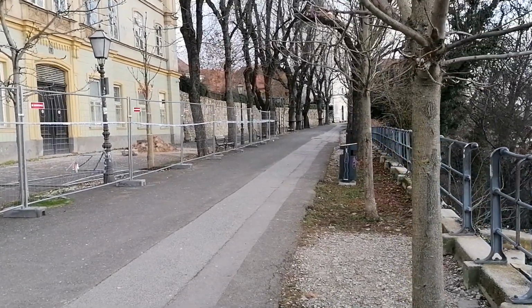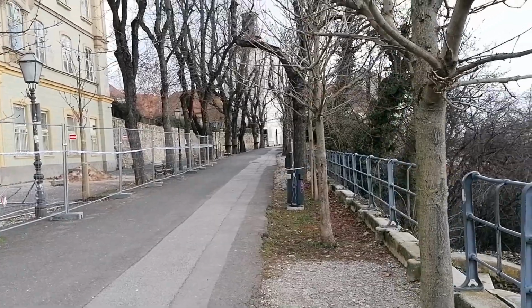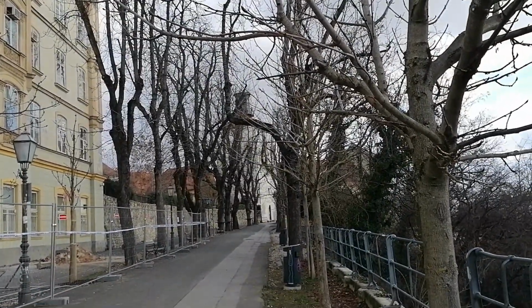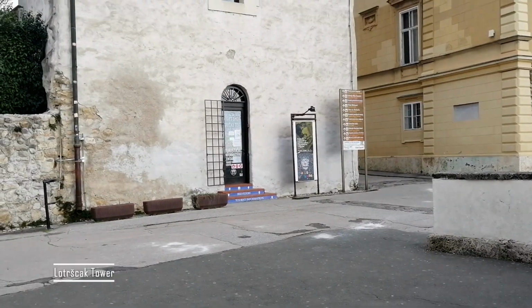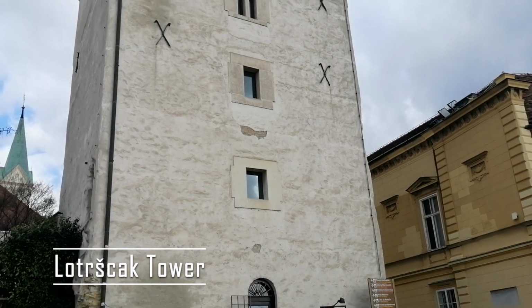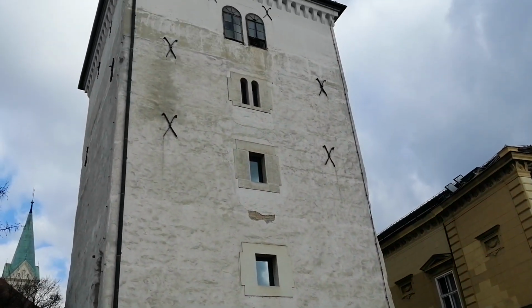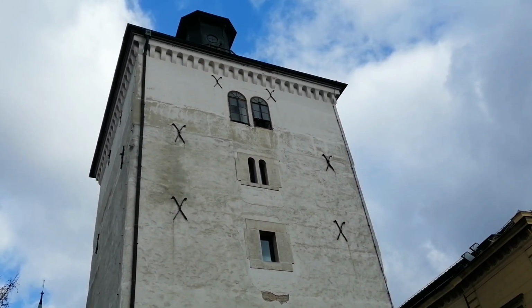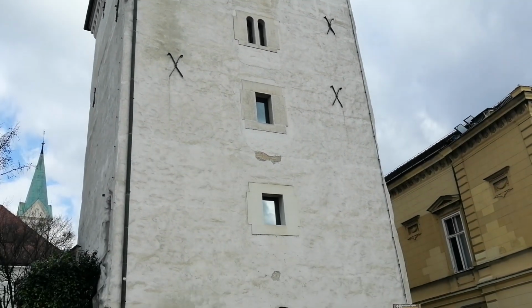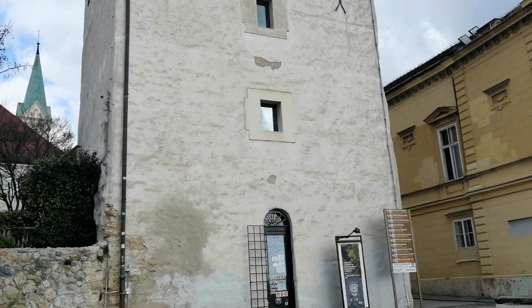Continue walking along Strossmayer Promenade heading to Lotrščak Tower. This tower is so famous for it has a cannon on the top that fires at 12 noon. The cannon was to give the sign for exact noon for the bell ringers of the city's churches. But due to the recent big earthquake, they temporarily stopped firing the cannon for structural safety measures.